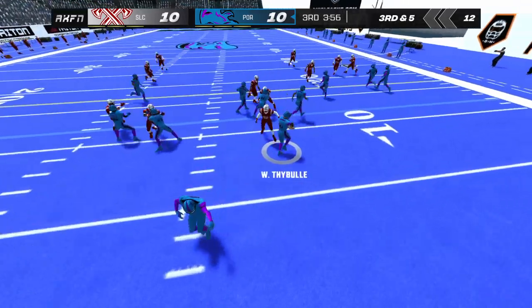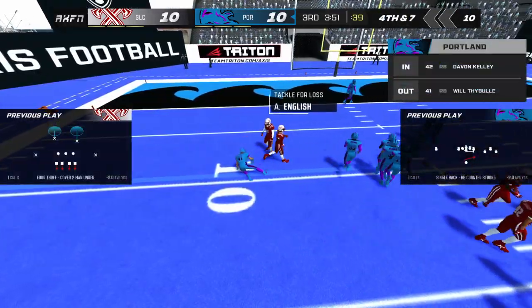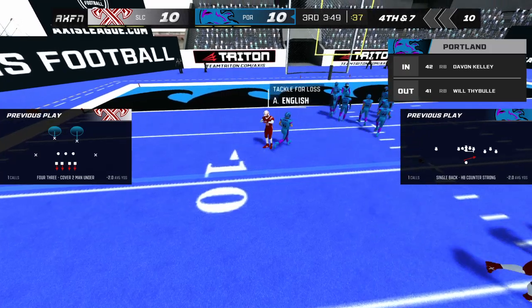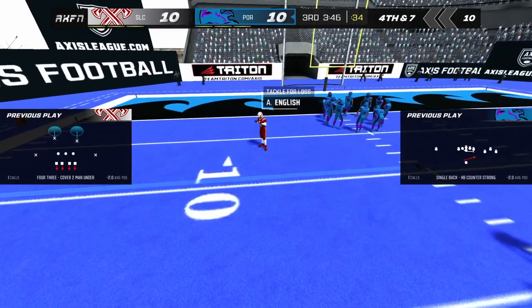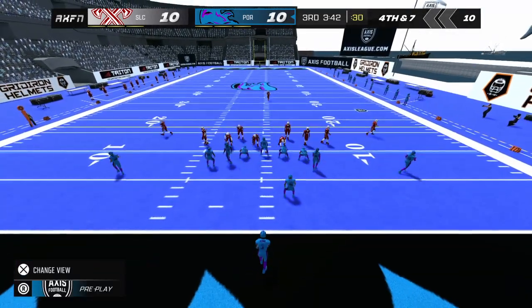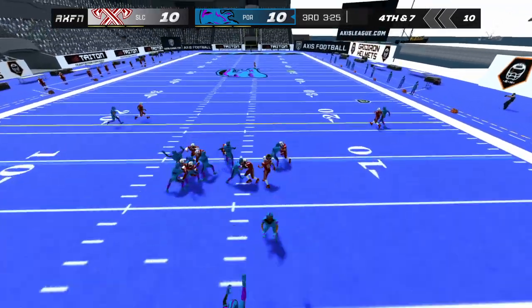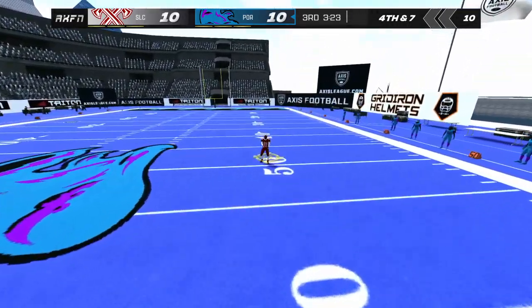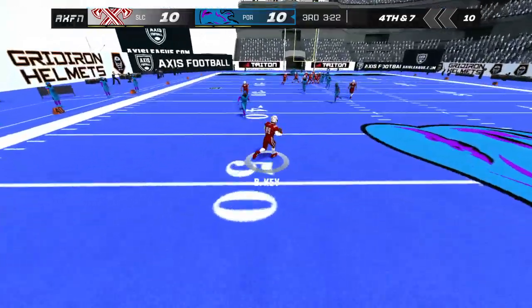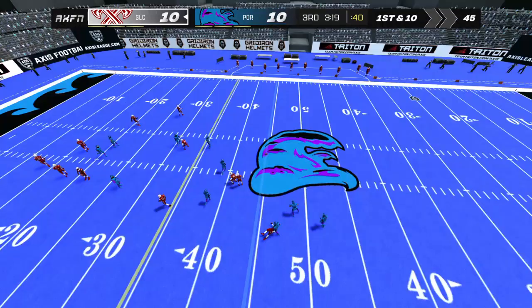Number 41 takes the handoff. The offense was expecting heavy pass coverage over the top and wisely ran the ball to pick up a few yards. The punt team makes its way up to the line. The punter on the punt. The return man takes the kick. Tackled after a return of 5.